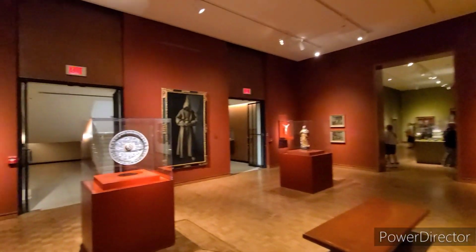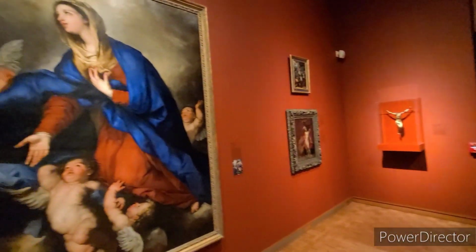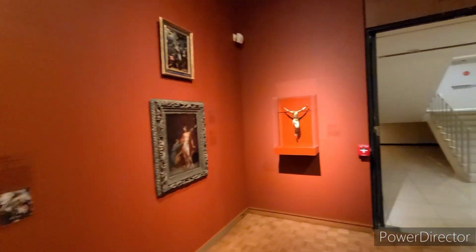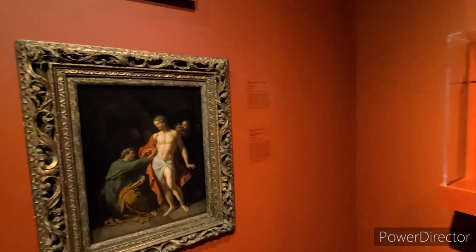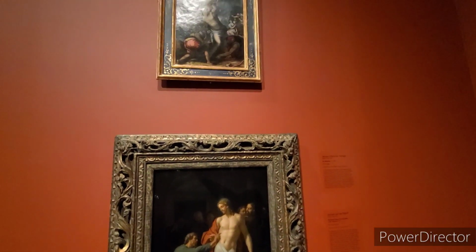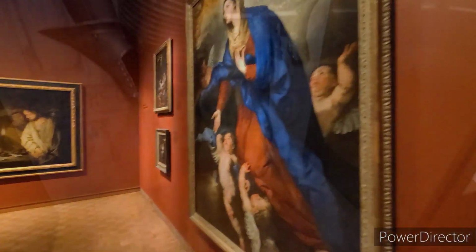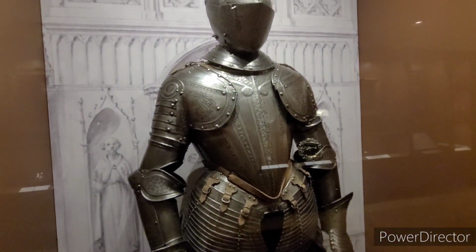I gotta just say, I really can't say anything, to be honest, of what I'm surrounded by. The next thing is just more profound than the last thing. Just very eye-opening. Composite armor, 1570.